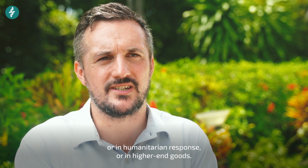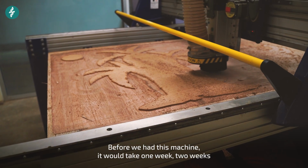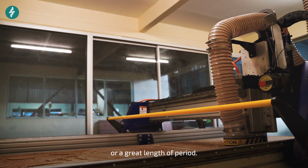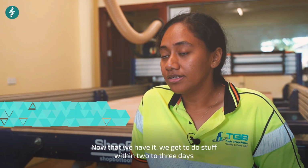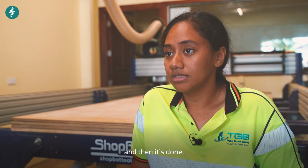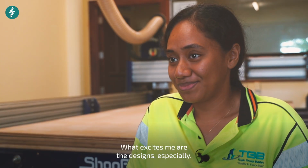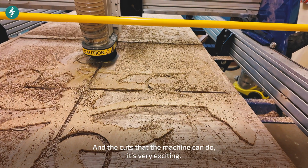Before we had this machine, it would take 1 week, 2 weeks, a great length of period. Now that we have it, we get to do stuff like within 2 to 3 days, and then it's done. What excites me are the designs, especially, and the cuts that the machine can do.